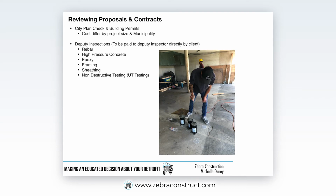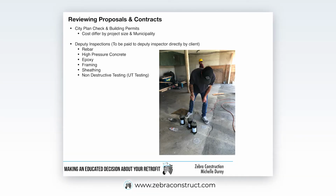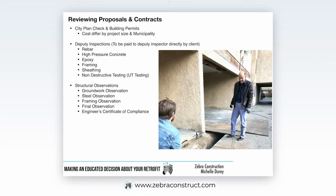They work for you. So they're there to make sure that the contractor is doing everything to specifications. You are welcome to choose your own. We have a list of deputy inspectors on our website, the city's approved list. And structural observations, we talked about those already.